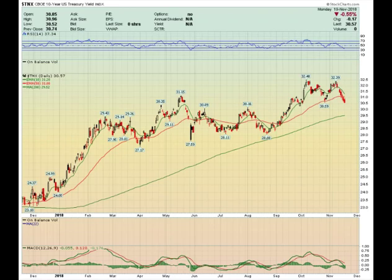This next chart shows the TNX. This is the 10-year Treasury note. And as you can see from the last few days, the actual TNX or 10-year Treasury yield has gone down. It's at 30.57, which means that the Treasury 10-year yield is at 3.057. And this would suggest to me that there is some money crowding into bonds now.